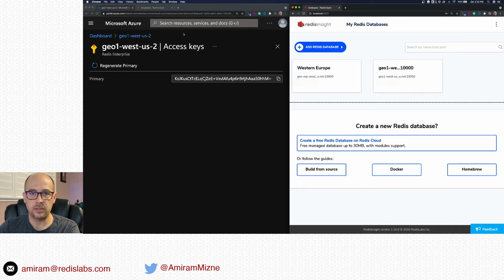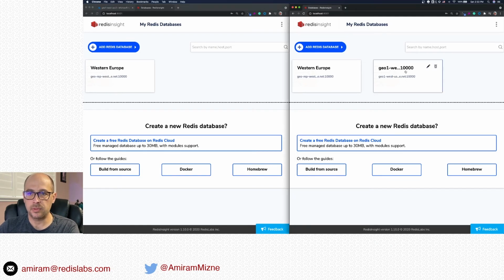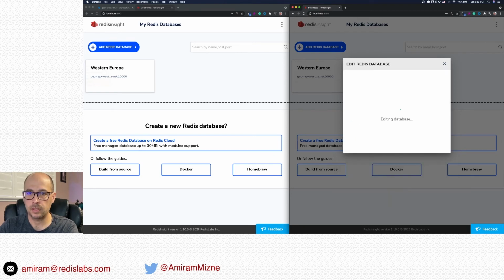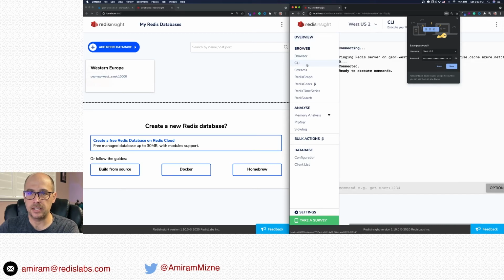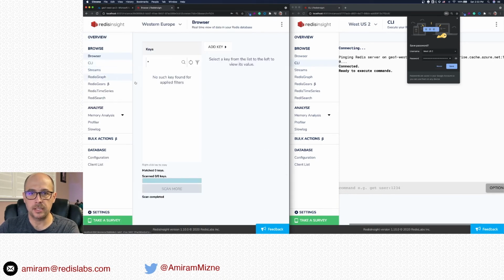Okay, now let's look at both windows side by side. And actually, we can rename this to a little friendlier name. Let's call this West US 2. Very easy to identify now. Now I'll use this one window to look at West US 2, and I'll use the CLI tool, and the other one to just browse the key space. There are no keys right now.